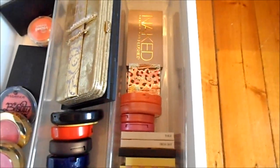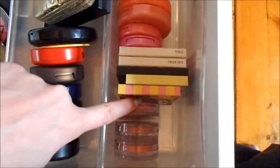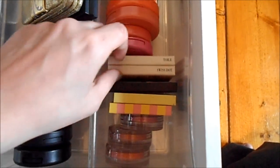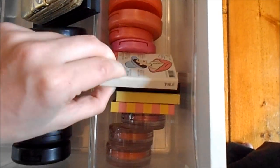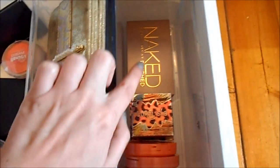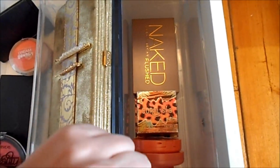So lastly for blush, I have the high end. So I have the rest of the Clinique Cheek Pops. I have some of the Balm blushes, as well as the In-Stain blushes from the Balm. Then I have some Tarte Amazonian Clay. I have Benefit Coralista, and I have the original Urban Decay Naked Flush palette.